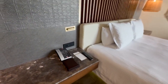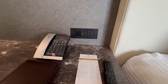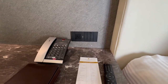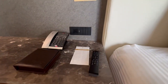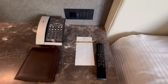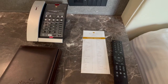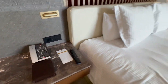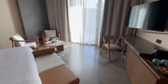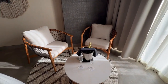Now, right next to the bed, you have your controls. Now what's nice here is you do have your phone. You also have a USB as well as some outlets, and here's a reading light. Here's your remote control, and as you can see, you do have a lot of different channels to watch on the TV. So you can sit in bed, and if you want to watch TV, there's plenty to watch. Now you have a bench. When we checked in, as you can see, there's a bottle of sparkling wine.